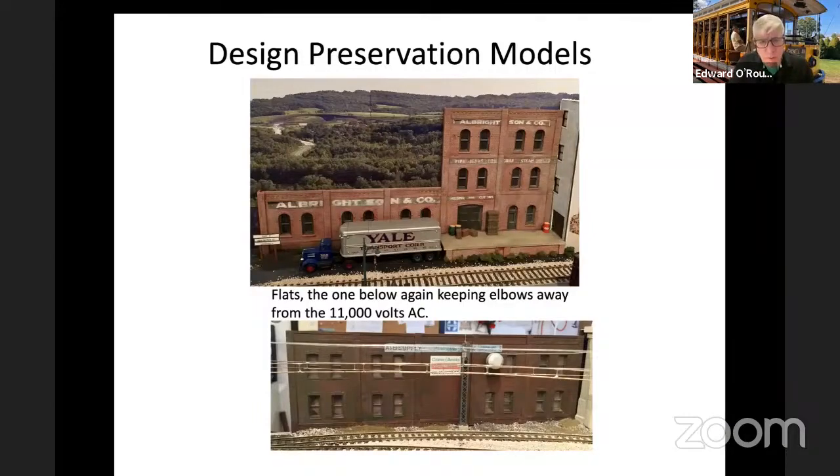These are the arched windows instead of the round top windows, which are a little more modern. And again, these are used as a flat against the backdrop. This one is a flat against the front of the building.